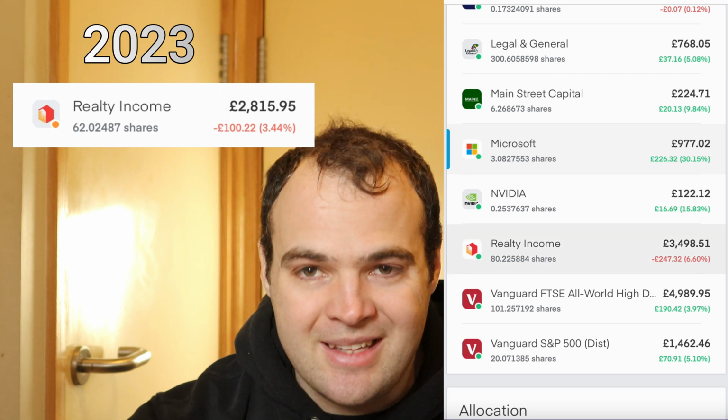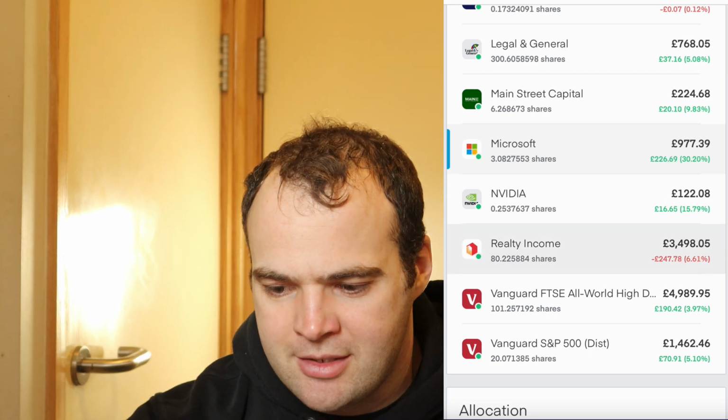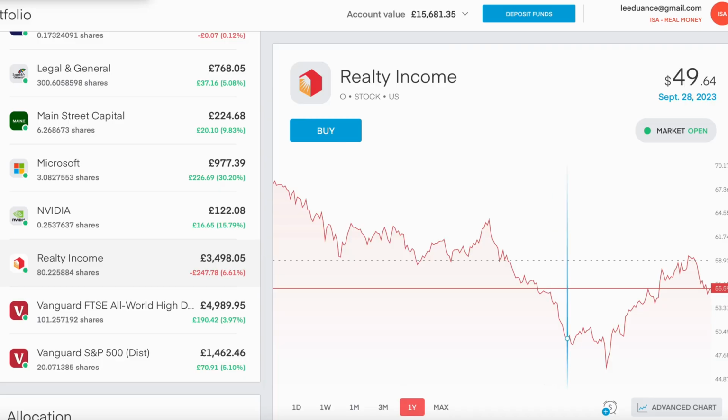Realty Income, 80 shares, and that is down 6%. It was climbing back up. It was doing quite well. As you can see, it climbed up. I thought it was going to keep climbing. Unfortunately, it went back into a down phase, which I don't mind, because my goal is to get to 100. So if I can get to 100 and drop my average, then I'm happy with that.